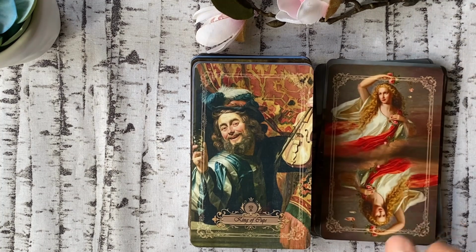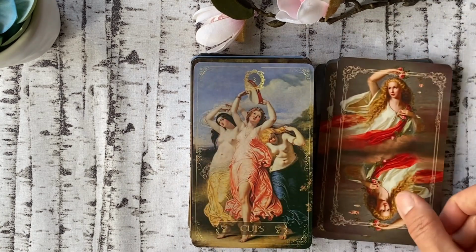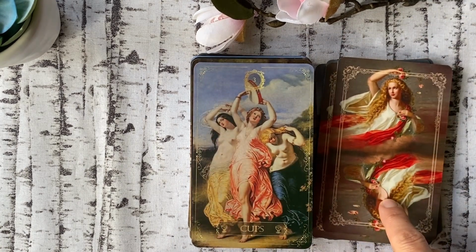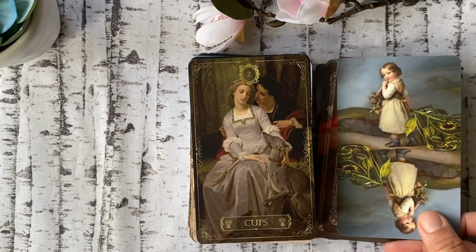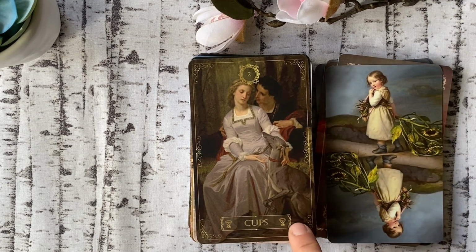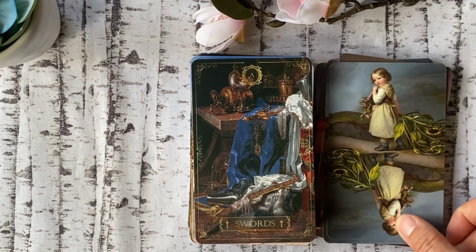And the King of Cups in the second edition, he's holding a cup. He looks warm and inviting. So this is the backing of the second edition, and this is the backing of the first edition. I had a hard time with this Two of Cups, deciding between the two, but I did it.